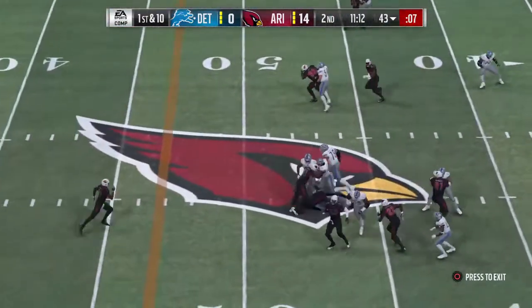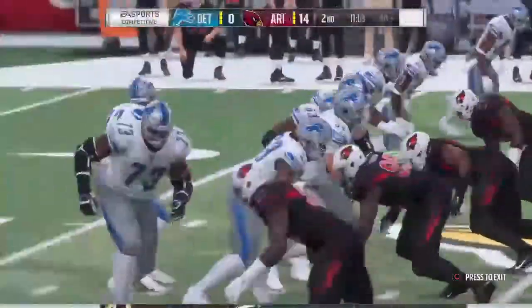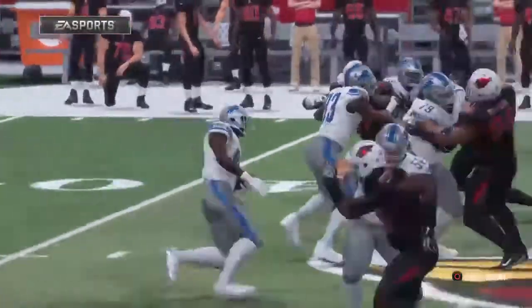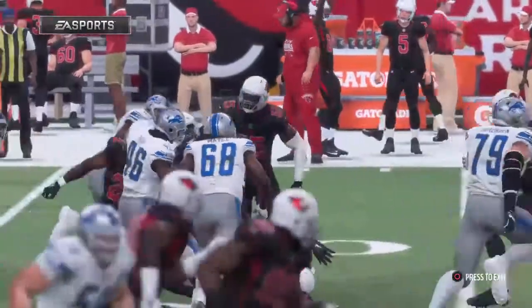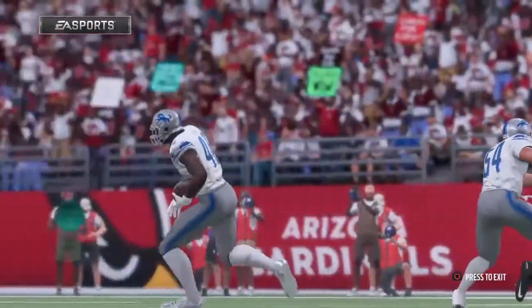Now a handoff here to his running back. They give him 4 yards there. It'll be 2nd and 6. Tough running there. That's a hard-earned 4 yards. Yeah, those are the unsung kind of runs. They don't fill up the stat sheet, but they do set you up in good position on 2nd down.